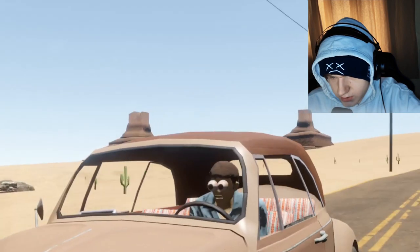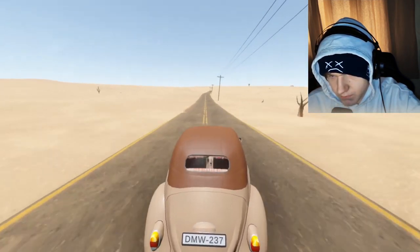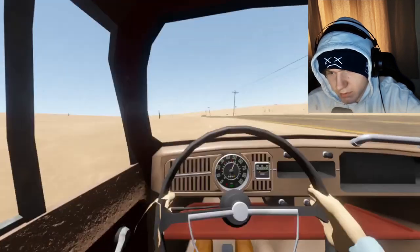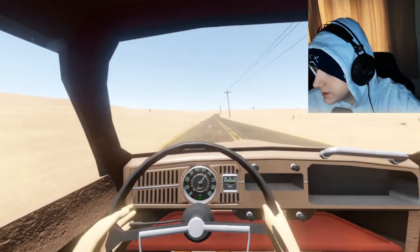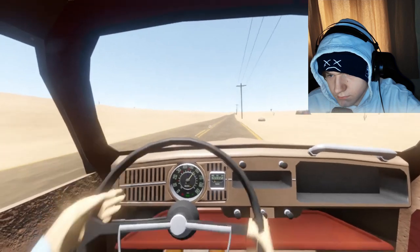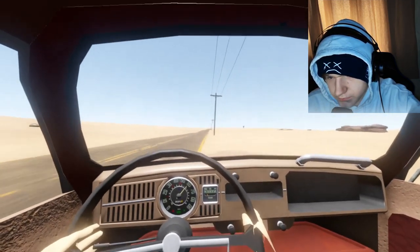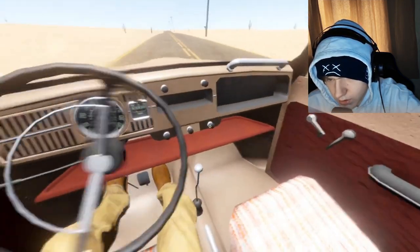Now the car sounds better. Definitely, it sounds a lot better. Steering wise, still shit. I want to get to that. Just drive normally. Oh my god. What?